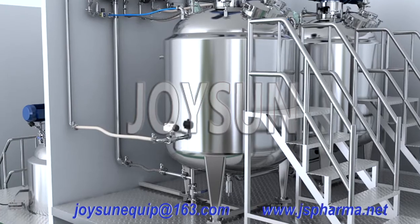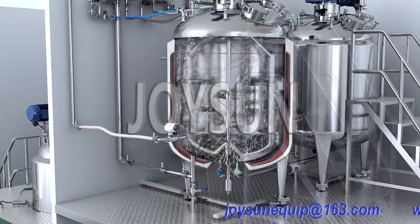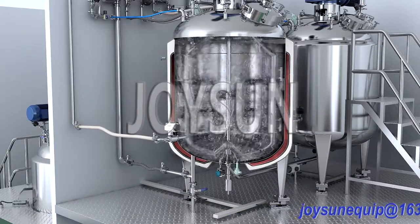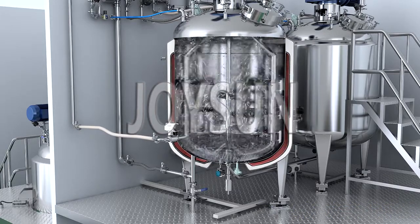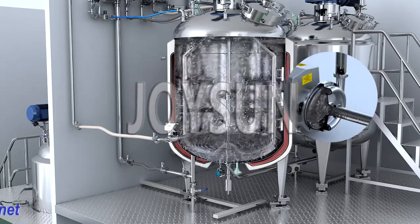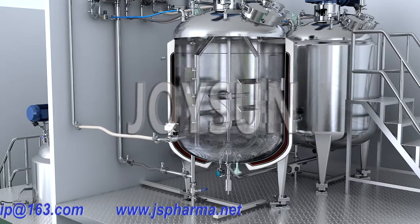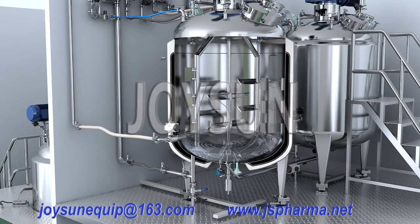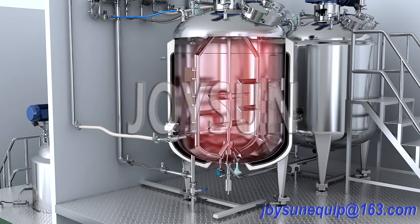Medicine and gelatin tank cleaning. After the gelatin solution and medicine is discharged out from tanks, we need to clean them. Cleaning tanks with hot water at 80 degrees Celsius with spray balls. After reaching the preset water level, turn on the cleaning pump and repeat the above steps until the conductivity is qualified. Use compressed air to hot blow and dry the tank together with pipeline.